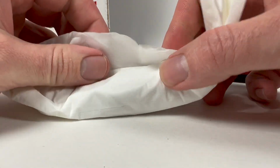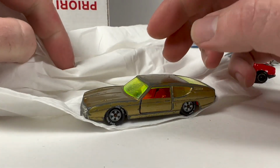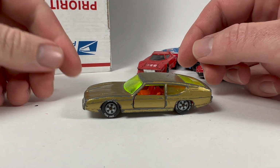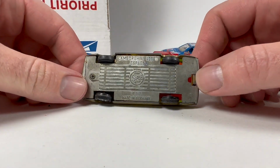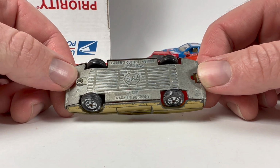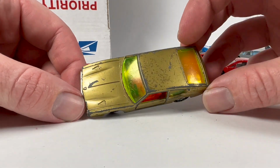Okay. What could it be? Whoa, this is really cool. It's a Siku, and it's a Lamborghini, right? An Espada. Yeah, look at that. That's cool. I would love to get one of these in minty shape. That is really neat. The Lambo Espada, I just really kind of like the car.